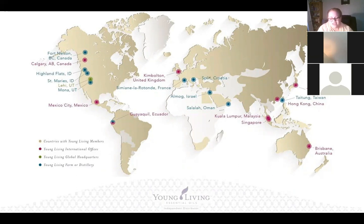They test 8 times at the farm, and then again in Spanish Fork, Utah, and then again after bottling. Altogether, they do 24 tests per batch to make sure that the oils are meeting their standards. Then they do third-party testing with 2 accredited, respected independent labs. Young Living oils are tested by scientists with over 180 years of combined lab experience. Most of the scientists were hand-trained by founder Gary Young himself.